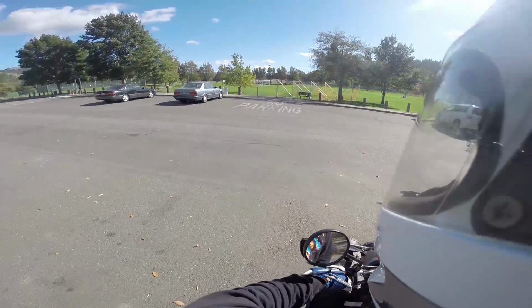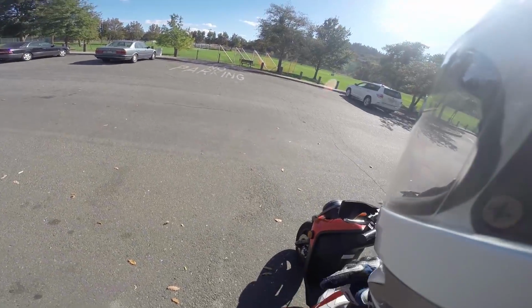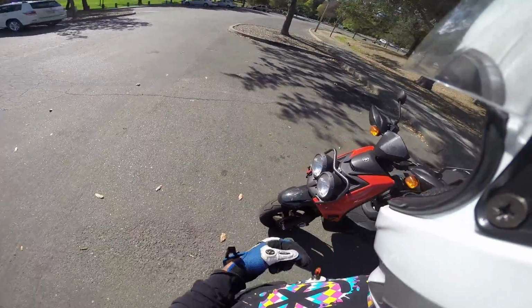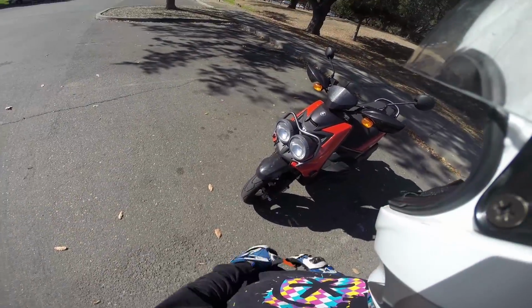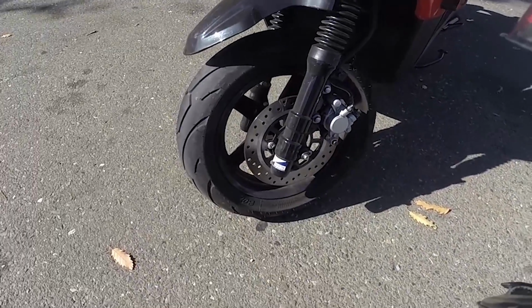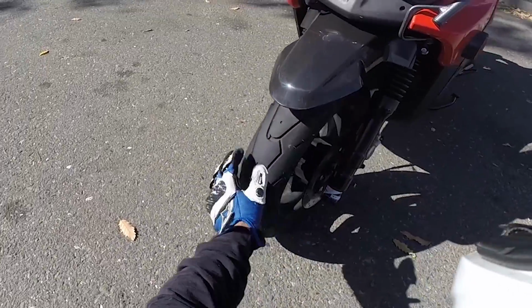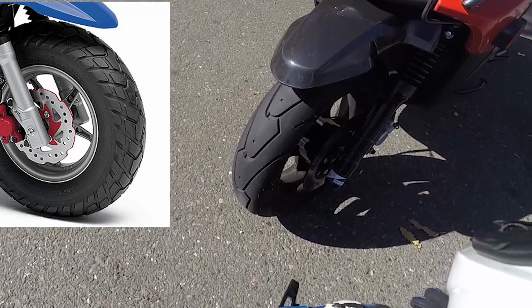So I decided to go with another pair of Michelin Bopper tires, and I'm getting the same performance gains as I did on the 50. Here's a picture of the Michelin Bopper tires. You can see that it's a nice, smooth, slick tire compared to the original knobby tire.